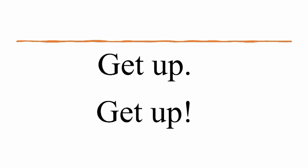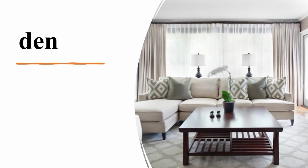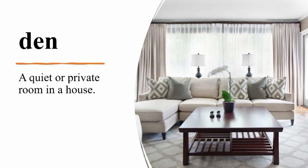I want to review one more word for meaning before we read. This word is den. Now you say it. Good job. A den is a quiet or private room in a house. Den. You say it. Great job.